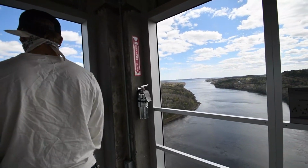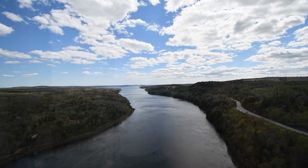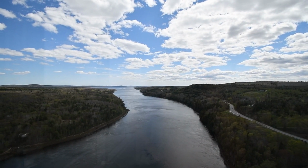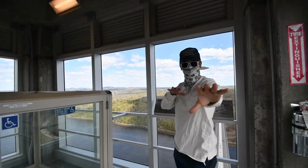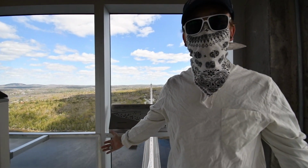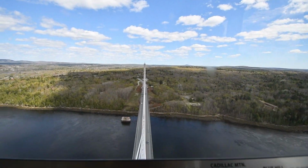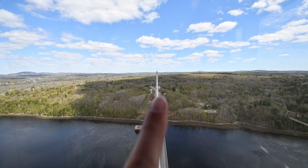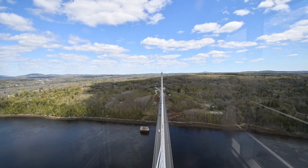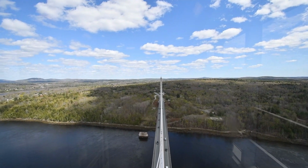At the top of the observatory, looking over the Penobscot River, and we got a super clear day. 33 miles of viewing pleasure. And this is the bridge, by the way, that we are currently on. This is the other whole tall part holding the bridge up, but they don't have an observatory.